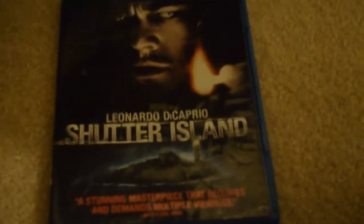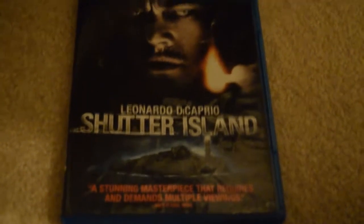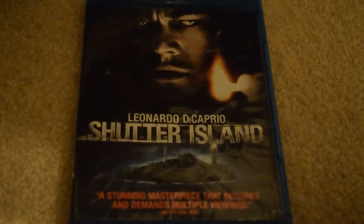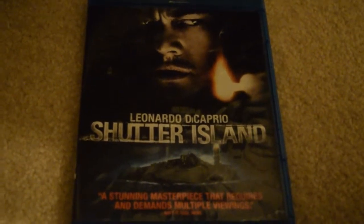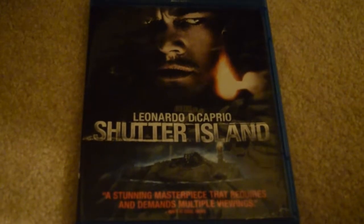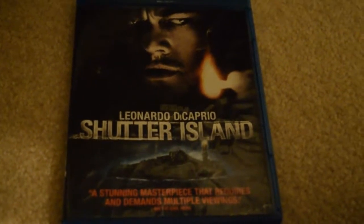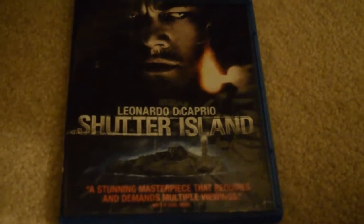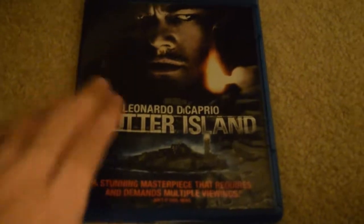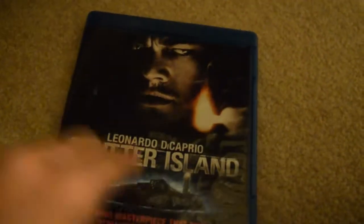Alright, Shutter Island. This is another one of Leonardo DiCaprio's really fine works. This is a really good movie. It's kind of horror. It's about a guy investigating a mental asylum on an island, and there's a lot of mystery behind it, and everyone he knows is just going insane around him. I can't give a lot away, so I'll just leave it at that. But Shutter Island, really good movie.